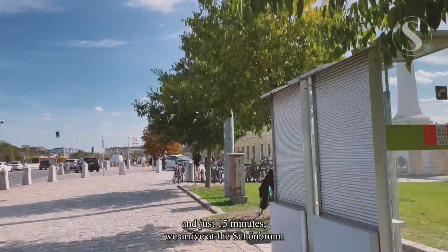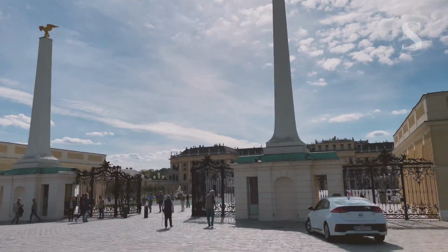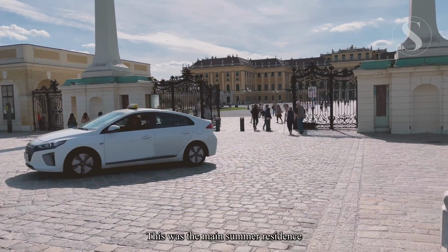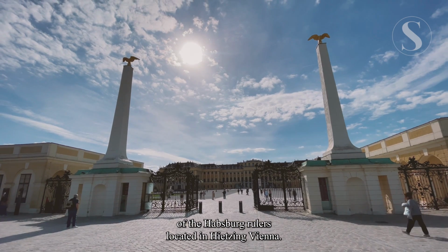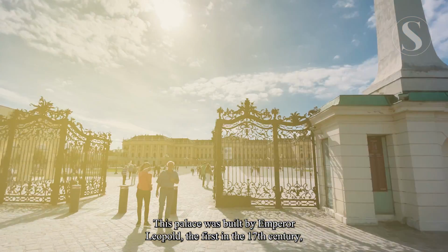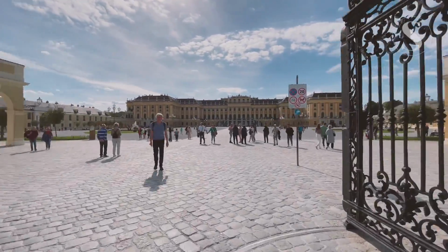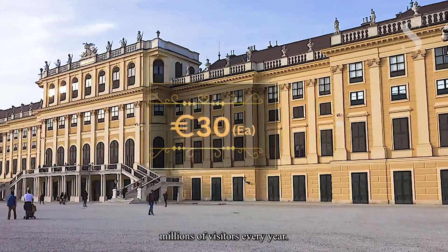After a few stops and just 15 minutes, we arrive at the Schönbrunn Palace. This was the main summer residence of the Habsburg rulers. Located in Hietzing, Vienna, it is one of the most iconic landmarks in Vienna, Austria. This palace was built by Emperor Leopold I in the 17th century and has been a symbol of Austrian culture and history ever since. The palace is also a UNESCO World Heritage Site and hosts millions of visitors every year.